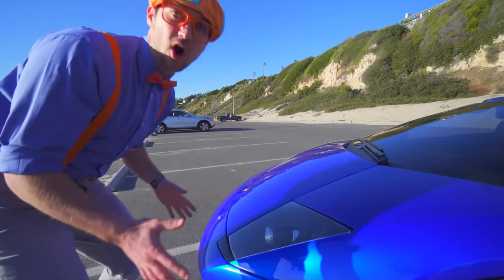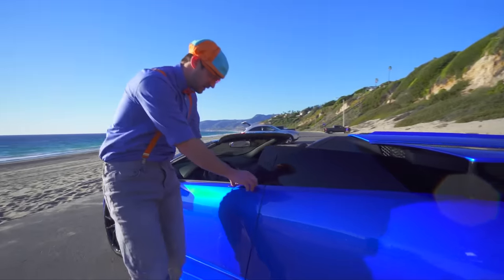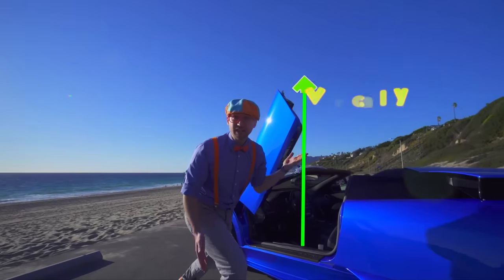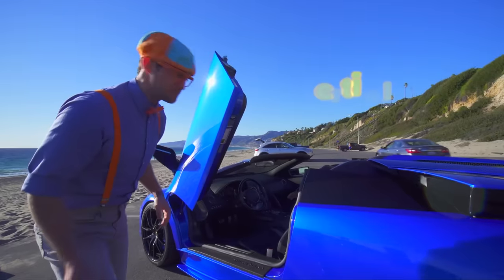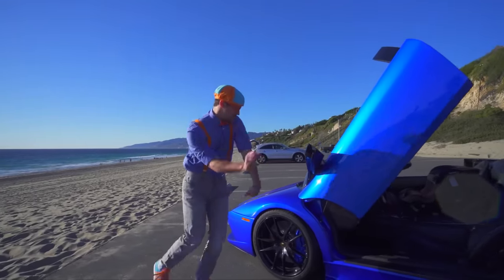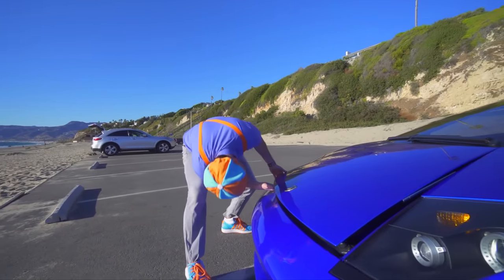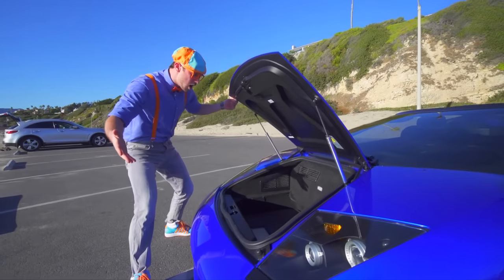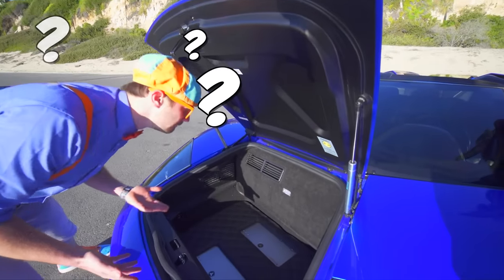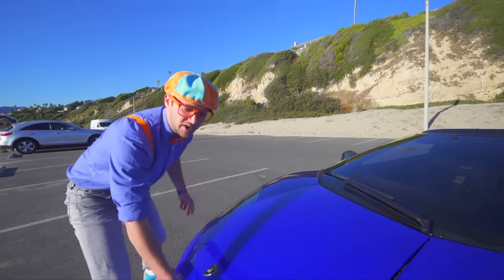Ooh, how the car gets all of its power is the engine. Let me pop the hood. Look at that! The door just opened up vertically. That is so crazy. Okay, let me pop the hood. All right, now for the engine. What? Huh, wait a second. There's nothing in here. That's funny. Oh, I know. The engine on the sports car is in the back.